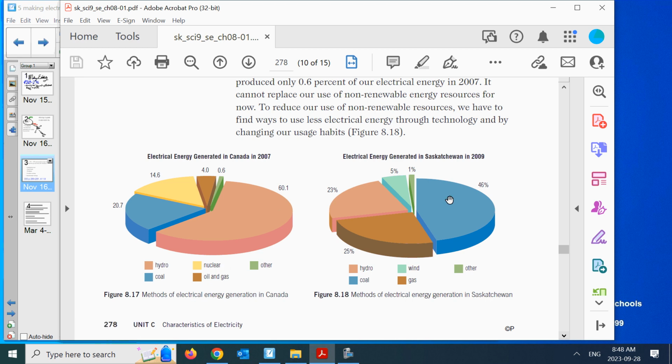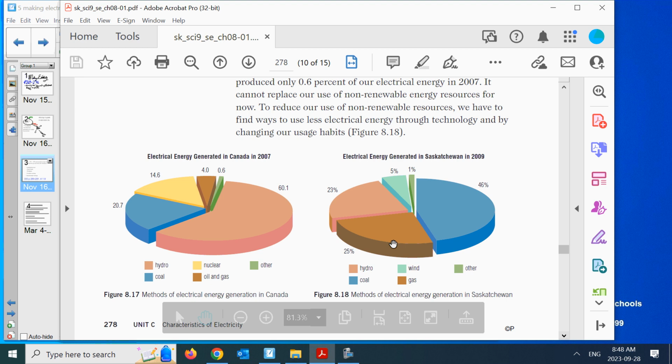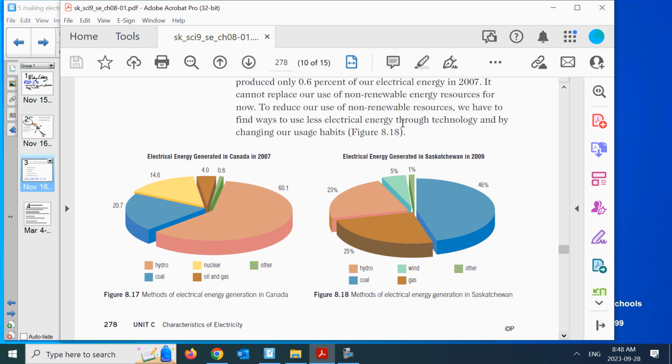So nuclear is almost 15%, and who knows what it is right now. Oil and gas, 4%. Oil and gas, 25% when you guys were born. Other, I don't know, maybe some of you guys on an exercise bike hitched up to a thing. I don't know, that's other. Keep pedaling. There's a really good show on tonight. I want to watch some Netflix. Small portion in Canada and in Saskatchewan.